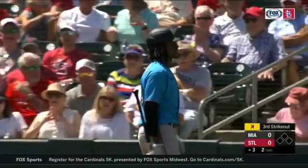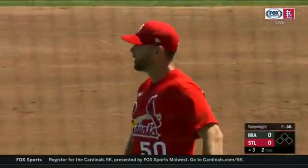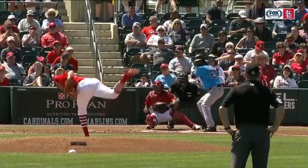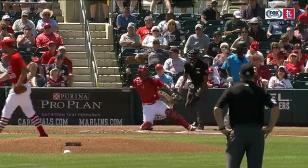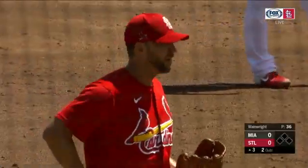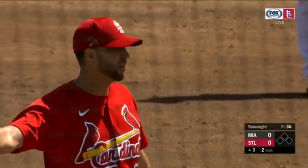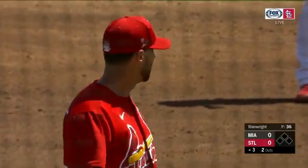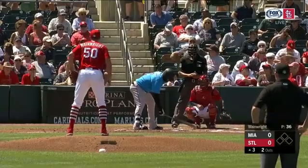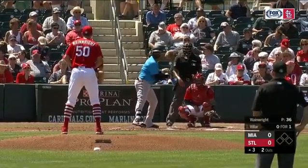Urania strikes out. First time through, three strikeouts for Adam Wainwright. Is that fair, throwing that Uncle Charlie to Urania? It wasn't even close, and he was already jumping out of the box. No, that is not fair. I'll answer the question for you. No. That's like me going in there and he starts flipping curveballs. Urania wanted no part of that whatsoever.